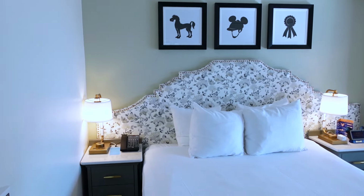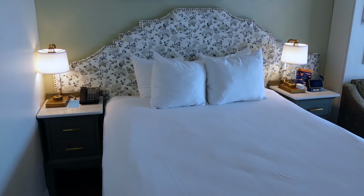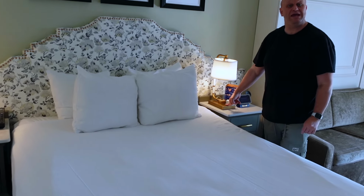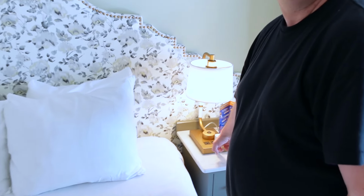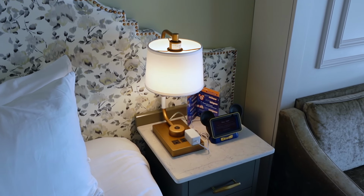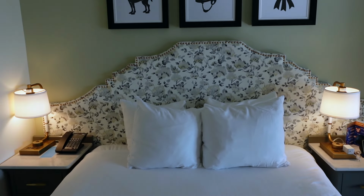Into the bedroom. This is the bed. The air conditioning control is on the wall just over there. Two very, very nice lamps that I quite like. The bedside lamps here have got USB ports actually built into them, so you can plug your devices in via USB into the lamp. Very, very practical. The bed's nice, I like the headboard, it's quite plain but quite pretty.